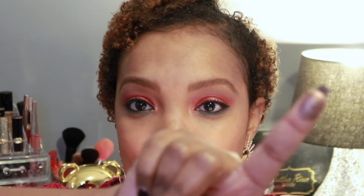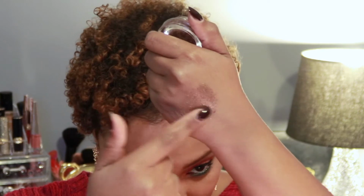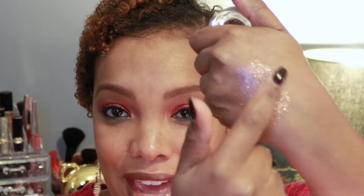Look how bright and vibrant that is. So it does actually have some base color. I stand corrected, I forgot. It does have a base color. So look at that. I mean, the shine is intense. The glitter is intense, and it's actually really easy to use.